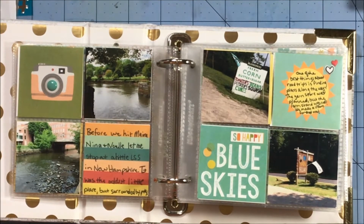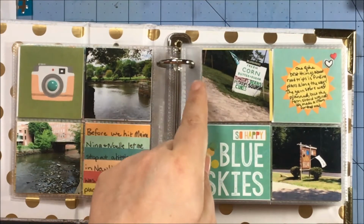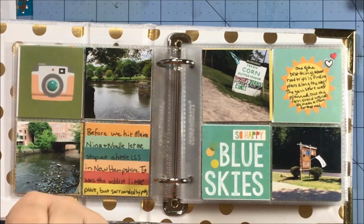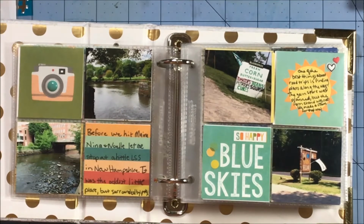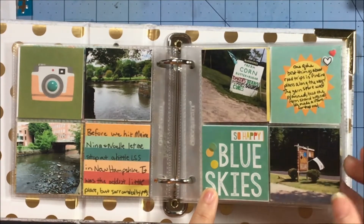We also stopped at a yarn store. I had noticed there was one on the way up, so we had planned to stop there. We also saw this farm stand, and we stopped there because we saw the blueberry sign, and my nephew adores blueberries, especially fresh ones from Maine. And so I'm writing in this little sun 2x2 square about how one of the best things about road trips is finding places along the way. The yarn store was planned, but the farm stand was not. So I added these little dots, which are actually stickers from the sticker sheet, as is this So Happy, and then 2 little puffy hearts from the 7 paper line.